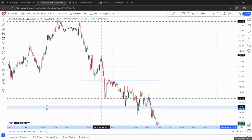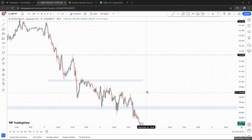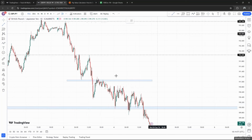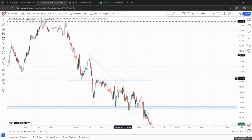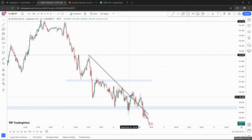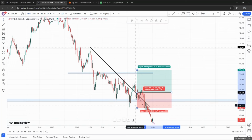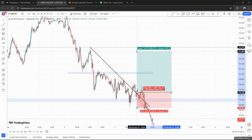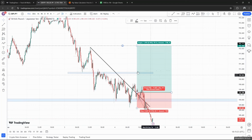I had an area of support right here. I saw the 61 point Fibonacci, right? And I had an area of support right here. And I was of the intent that the market had broken the trend line. So I took this trade at this point. I was shooting for 1/3. So the moment the market made a shift and started coming back up, I was right here. And I was shooting for about 1/3 to this level, somewhere around this level right here.